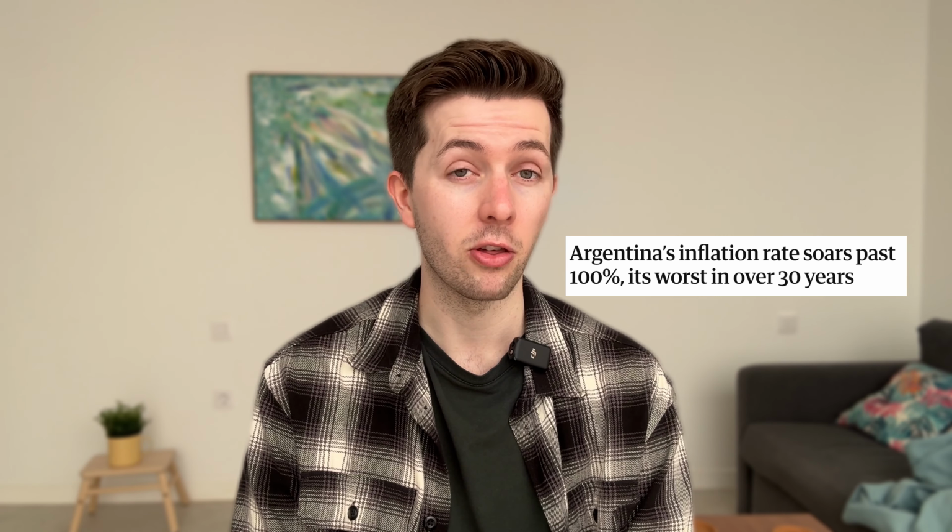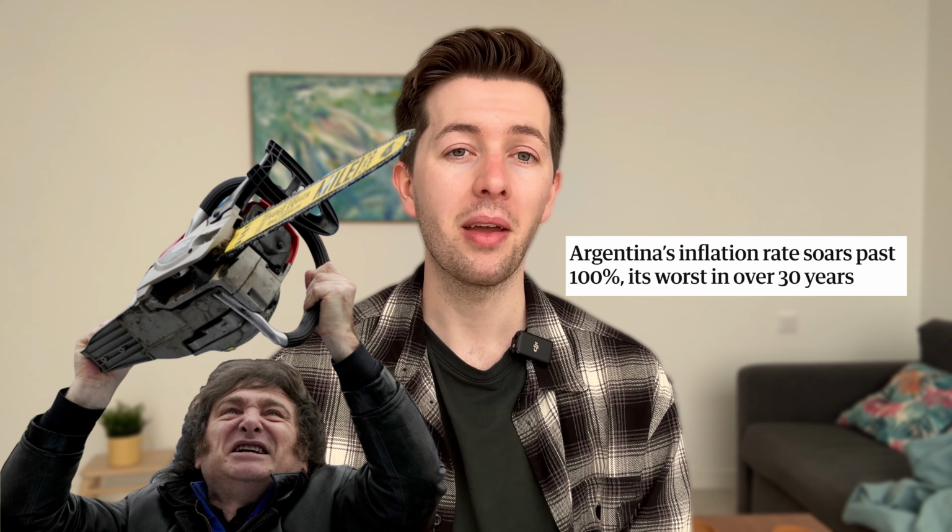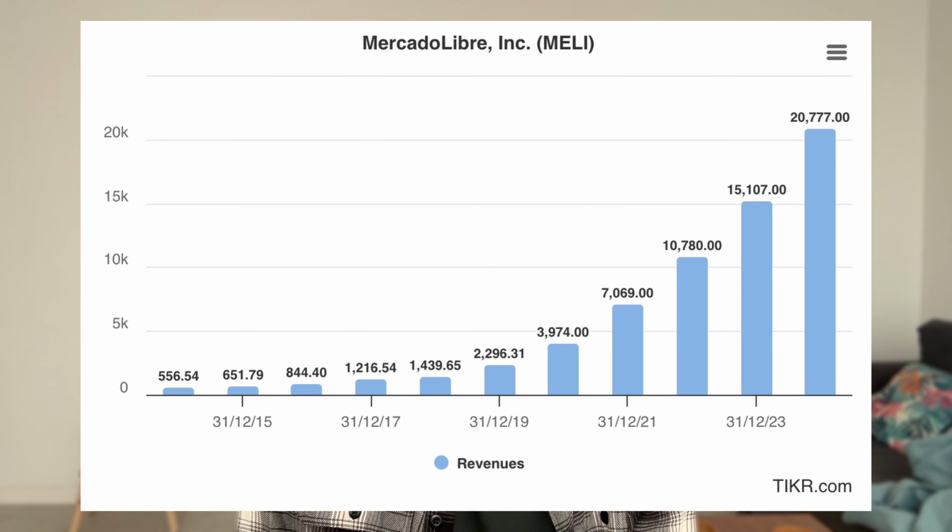Most recently with Argentina having triple-digit inflation, and then electing a guy whose running mate was a chainsaw. But despite these challenges, MercadoLibre has managed to consistently grow its marketplace, expand its financial services, and strengthen its logistics network. In fact, the company's annual revenues have grown from just over $500 million a decade ago to more than $20 billion by the end of 2024.